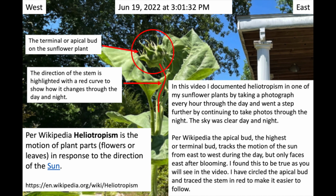Now, according to Wikipedia, the apical bud, the highest or terminal bud, tracks the motion of the sun from east to west during the day, but only faces east after blooming. Now, I did find this to be true, as you will see in the video. I've circled the apical bud and traced the stem in red to make it easier to follow. So let's take a look and see what it looks like.